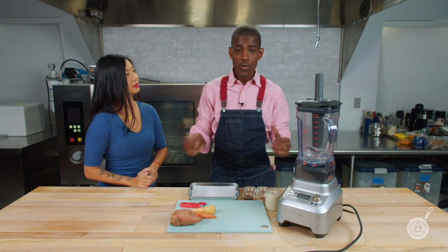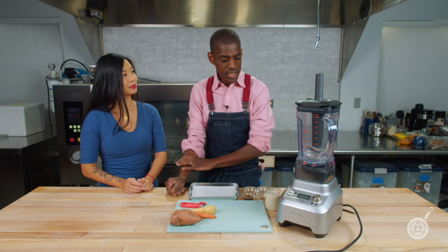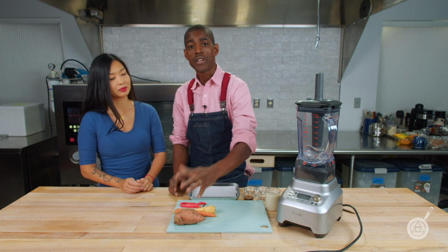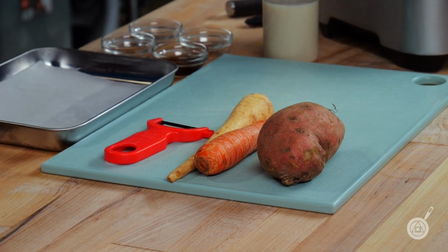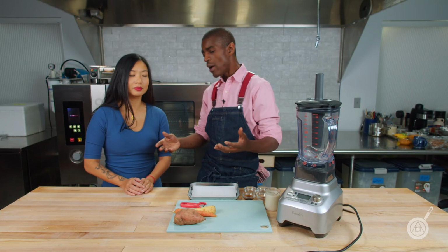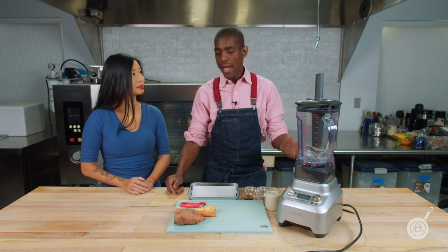This root vegetable latte that ChatGPT sprung up on us is pretty simple, actually. It's a variation of a couple of different root vegetables: sweet potatoes, carrots, and parsnips, with some accents of maple syrup, cinnamon, nutmeg, all your winter spices. Sounds really good.